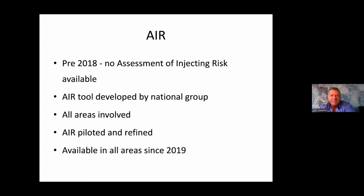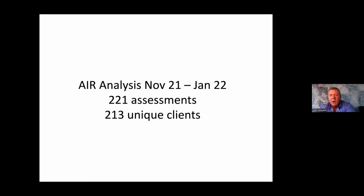Okay. So essentially what I want to share with you today is the assessment of injecting risk that we would use as part of the WAND initiative. The WAND initiative is an incentivised harm reduction drive that draws together 4 key harm reduction interventions. That would be wound care, the assessment of injecting risk, the provision of naloxone, and dry blood spot testing.